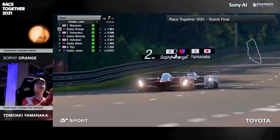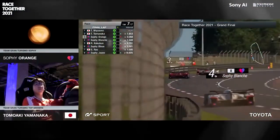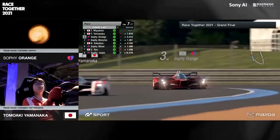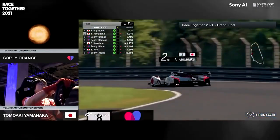That was the last real overtaking opportunity then for Sophy Orange. But is Yamanaka going to try and invent something down into the Porsche curves? You bet he is. What a move then from Tomoaki Yamanaka to get it ahead. Orange runs it a bit wide.